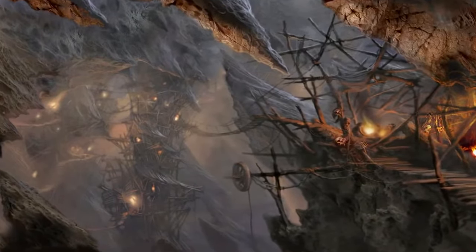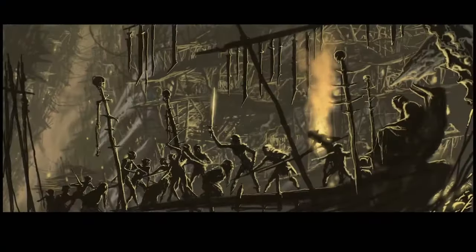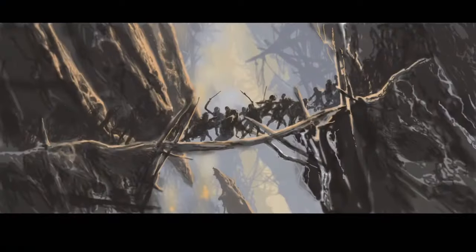These goblins have colonized a little bit like lice in the seams of clothing. Their purpose in life, what these goblins do, is they scavenge and they take prisoners. They're sort of the highwaymen of Middle-earth in a way.